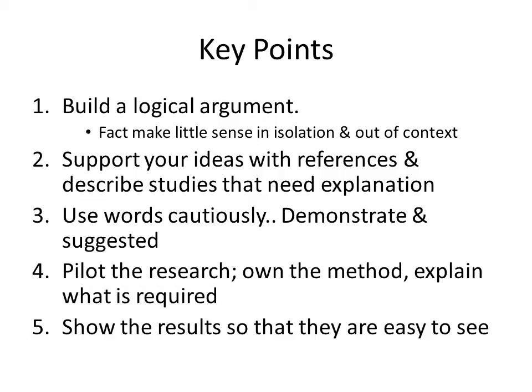Then you've done the practicalities. You need to know your method. You need to own that method. You need to know how to collect the data. You need to know the pitfalls. What are going to be the sticking points? It's going to take people ages to fill a questionnaire out, and is it going to take ages to set the lab up, and so on and so forth.